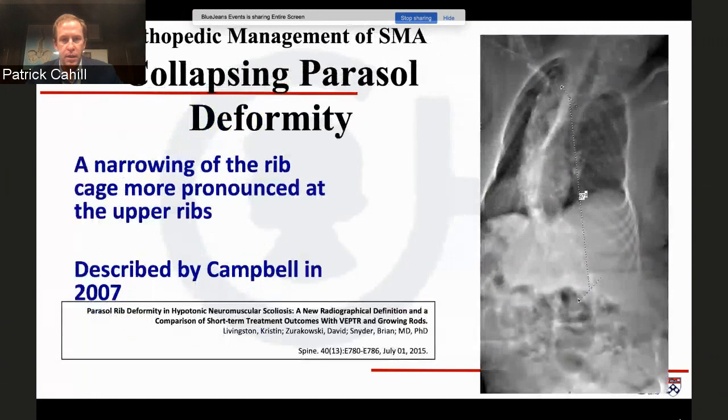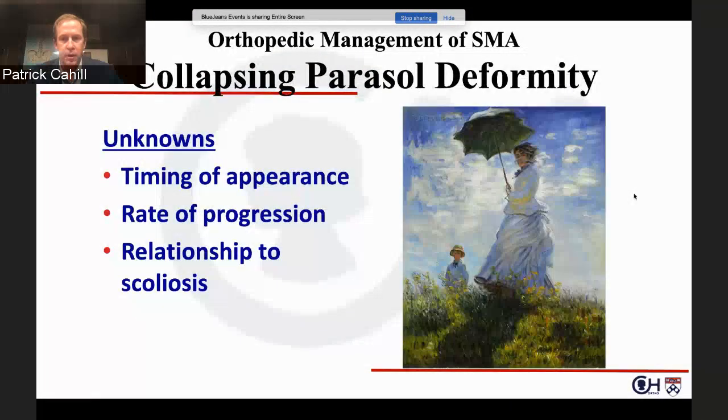And then the other important thing that we're paying a lot of attention to, which is unique to SMA and not seen in other neuromuscular conditions, is something called the collapsing parasol deformity. It was first described by Robert Campbell, who is one of my predecessors here, and for whom our Center of Excellence is named. It's really a severe vertical declination of the rib. If you look at this rib right here, that's almost completely vertical compared to the normal, almost horizontal orientation that ribs should take. And it leads to a lateral narrowing of the thoracic cage. There are a lot of unknowns with this that we're trying to establish with our clinical registries.